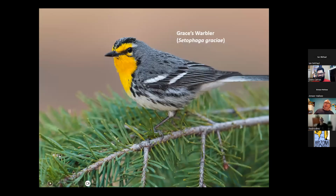But now, again, we don't have any more Lucy's warblers at all. There could still be some black-throated gray warblers up here, but now we get Grace's warbler. Now we're getting a little bit more colorful. They like it up in the cool mountain forest.